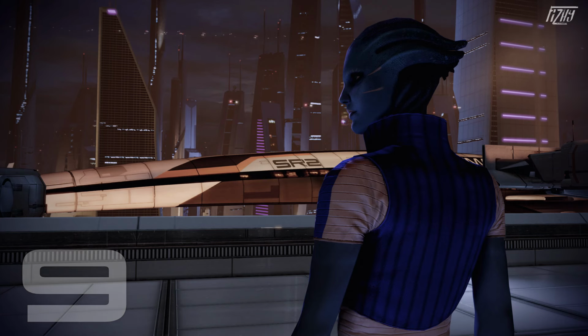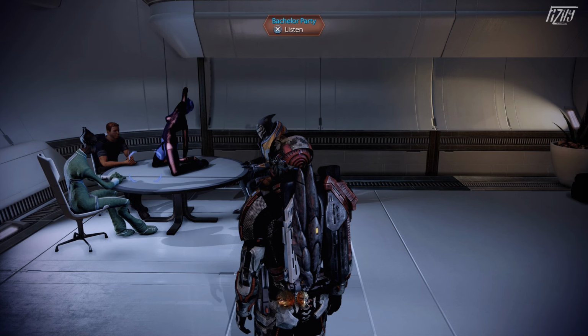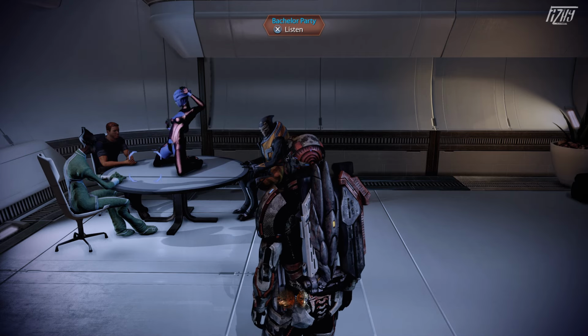Secret number 9. The true appearance of the Asari. The Mass Effect games don't give you much reason to question whether or not the Asari presented to us is the true appearance of the Asari. However, due to a conversation you can overhear in the bar on Ilium in Mass Effect 2, we learn a creepy piece of lore detail.